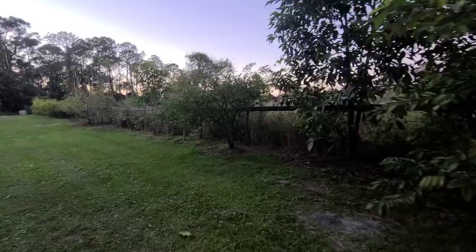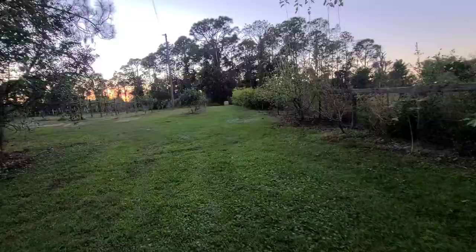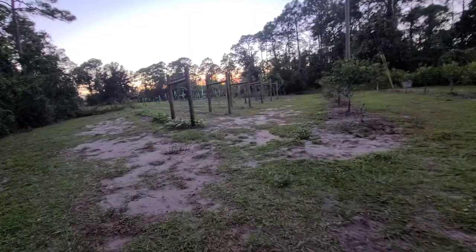Our Barbados cherry tree, it's pretty much, I believe, done for the season. We've got a few left on there. But other than that, here's our, I need to do this more often, guys. It's doing an evening tour. Let me know if you like these evening tours better than day tours. It's so peaceful out here. In the morning, there's always birds chirping. In the evening, I can just hear crickets.